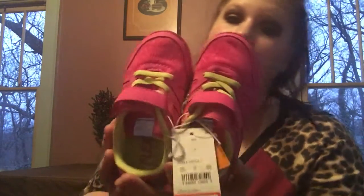And then this brand is Champion. And they were $24.99, on clearance for $7.48. They're these adorable hot pink and lime green yellow color. Just looks like that. Super adorable.